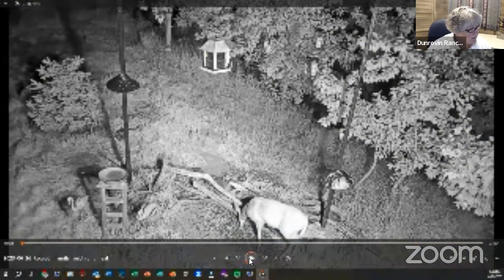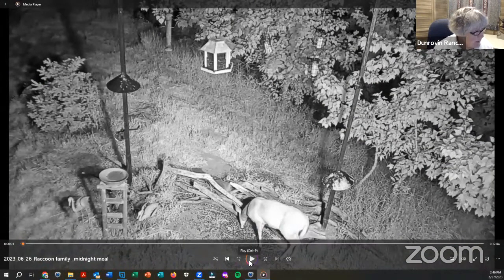Okay, now this next little video, somebody mentioned a raccoon family at the bench bird feeder in the middle of the night. So this is not last night, but the night before at 2 a.m. And you can see it's a cute little raccoon family that makes an appearance here at the bird feeders. You can see that something's going on day and night around here.